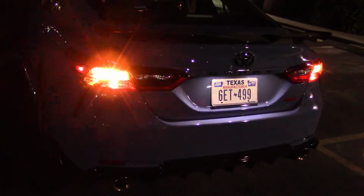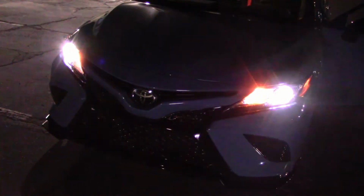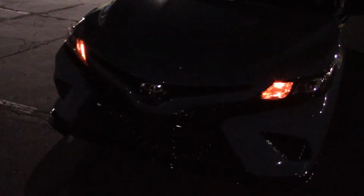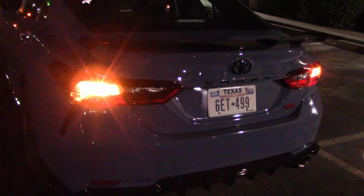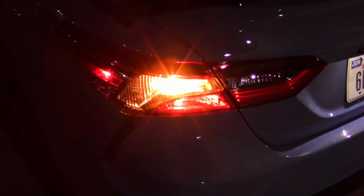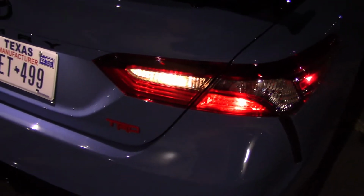And here's the emergency lights on. On the outside mirrors too. Now with the headlights off, a bit easier to see. Same here. And here's the turn signal lights. So what does this do? Apparently nothing. I guess this is just the housing for the reverse lights when you put the gear in reverse. Okay.